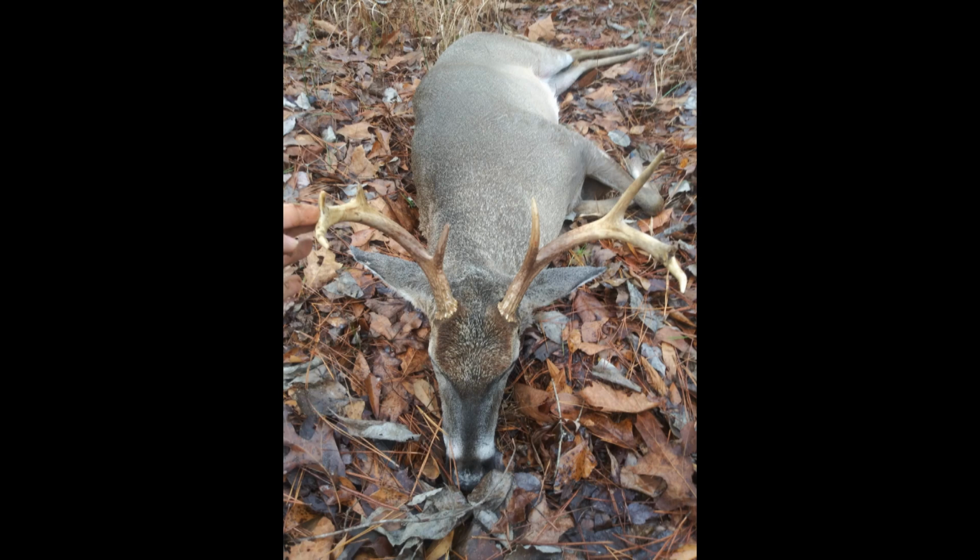I guess it's probably about 75 to 90 yards where he crossed over in front of me, and I was able to look through the woods. It's really thick, but I was able to look through it. I could see a rack on his head, but I couldn't really tell how big the rack was.